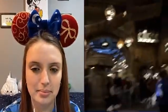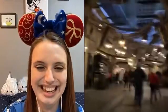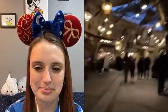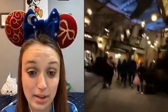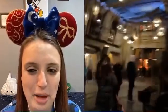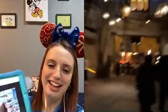So we're going to go to Docking Bay 7, which will look shockingly similar to the one in Florida. It's actually a little weird to stand in front of the Millennium Falcon because you're like, am I in Florida or California right now? Neither, Kate. You are on Galaxy's Edge. On Batuu. I know. Sorry, I couldn't help it. I'm in a galaxy far, far away.